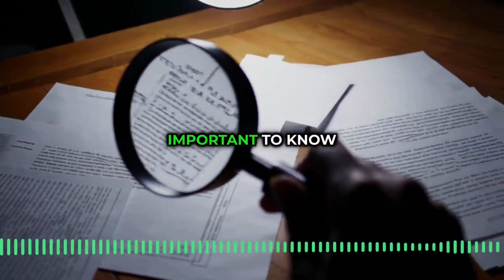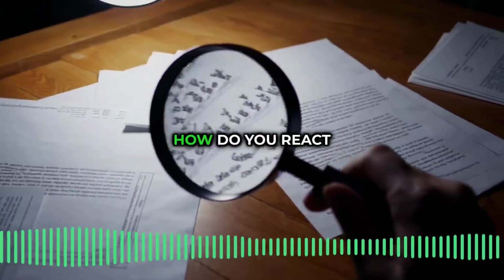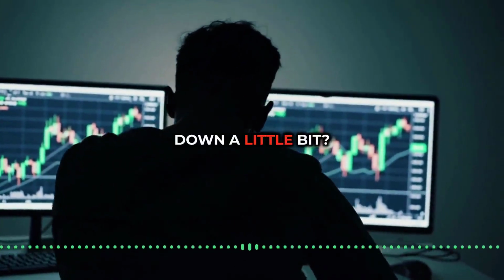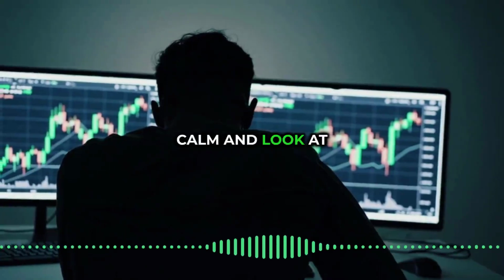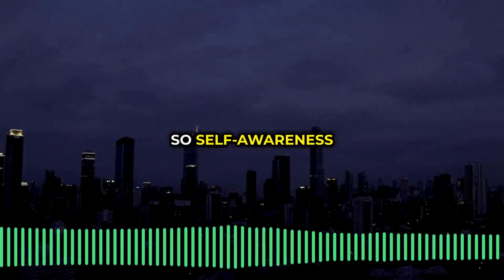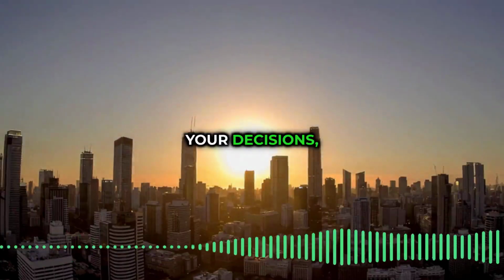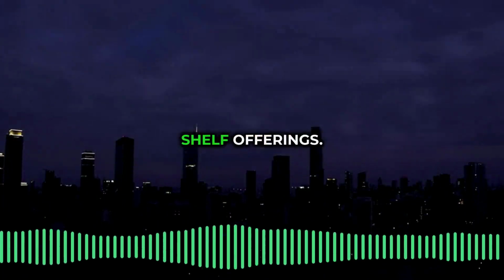Exactly. And that's why it's important to know yourself. How do you react to news? Do you freak out when the price goes down a little bit, or can you stay calm and look at the bigger picture? So self-awareness is key. Understand how your emotions might affect your decisions, especially with things like baby shelf offerings.